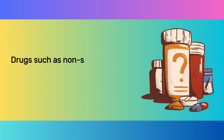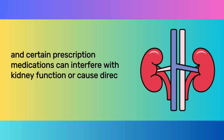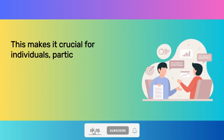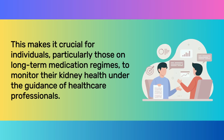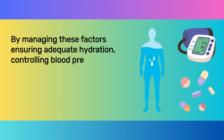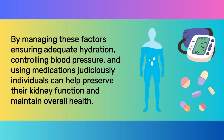Drugs such as non-steroidal anti-inflammatory drugs, NSAIDs, some antibiotics, and certain prescription medications can interfere with kidney function or cause direct damage to kidney tissues. This makes it crucial for individuals, particularly those on long-term medication regimes, to monitor their kidney health under the guidance of healthcare professionals. By managing these factors, ensuring adequate hydration, controlling blood pressure, and using medications judiciously, individuals can help preserve their kidney function and maintain overall health.